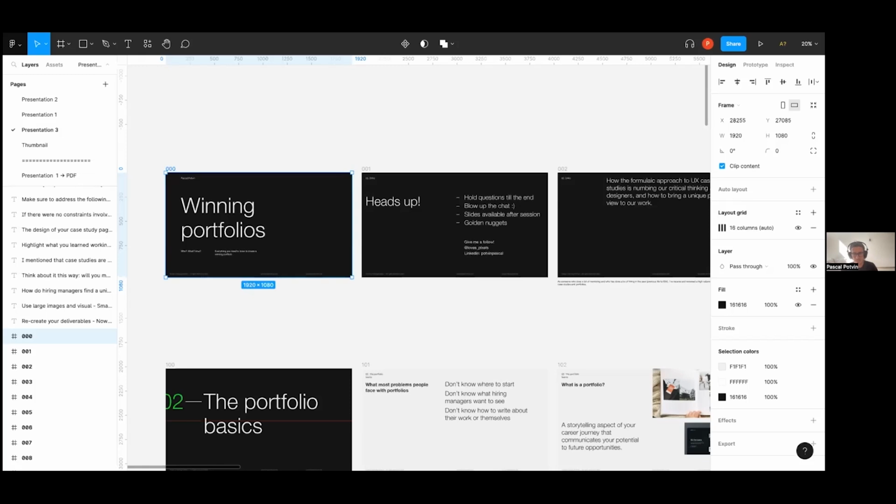So, portfolio basics. Most people face the same problems. They don't know where to start, don't know what hiring managers want to see, and don't know how to write about their work or themselves. Those are the three things that I'm noticing. A lot of people talk about and go in depth about the process, the design thinking, etc., but they forget that talking about "I" in a portfolio is extremely important.